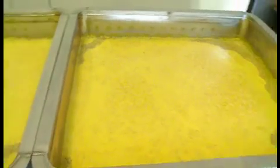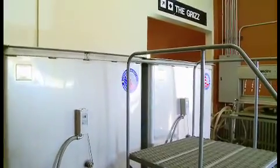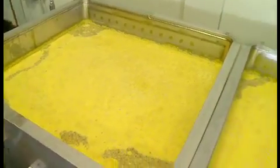And we pump it right out into one of our fermentation tanks. These are 550-gallon open-top fermentation vessels. We add a selected yeast strain to it as soon as we get it in there. We lower the temperature to 80 degrees, which is a comfortable temperature for fermentation.